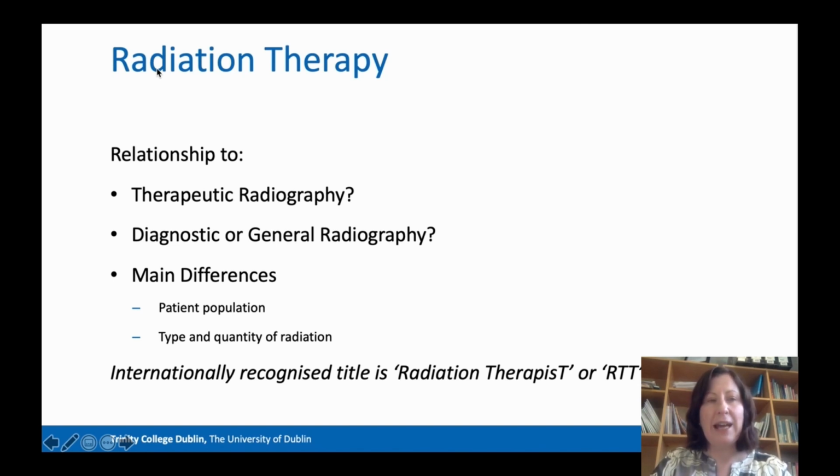We also often get asked, what is the relationship of radiation therapy to therapeutic radiography? The answer is that they are one and the same. Therapeutic radiography is just the United Kingdom's term for radiation therapy. How is radiation therapy related to diagnostic or general radiography? Well, it isn't in reality.